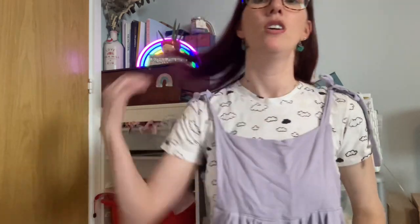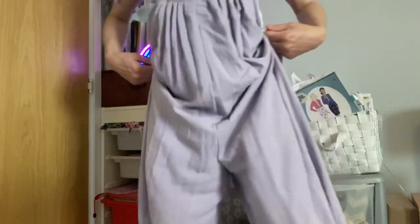But I'll stand up so you can see. I've got the ties there on the shoulder. And then I've got the bib front, and then there's pleats on the front. You can just about see them. And then the same on the back. And they are really, really wide and really billowy. And then it's just gathered into elastic at the bottom, which is really cute. They're so swishy and roomy. It's really, really lovely. It makes them really comfortable.